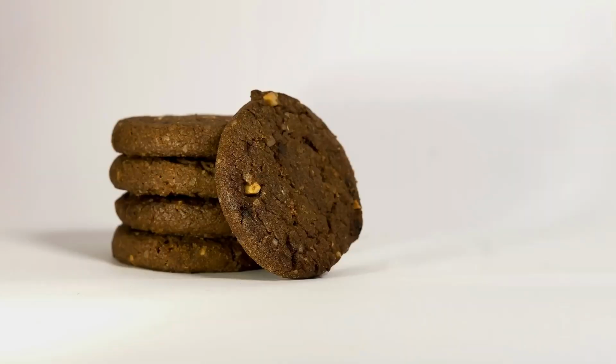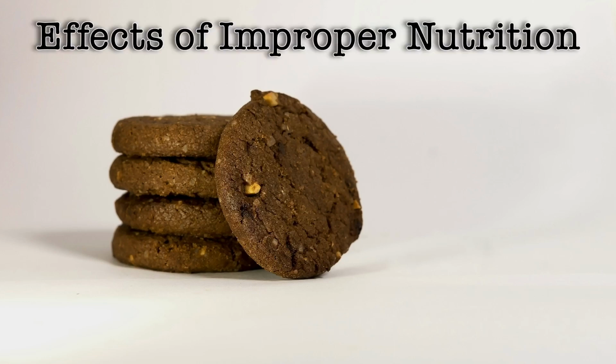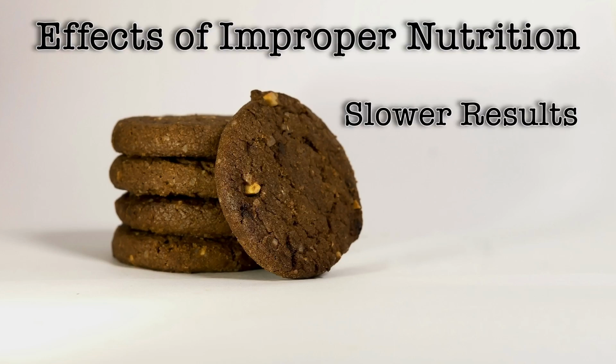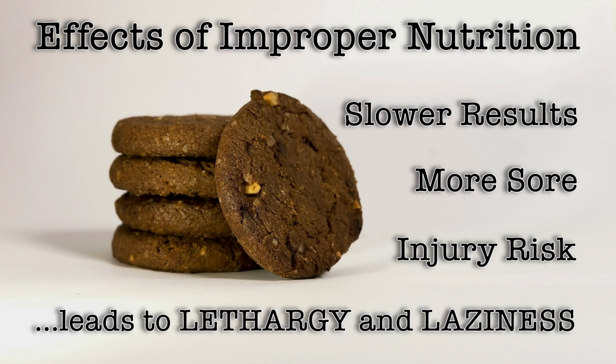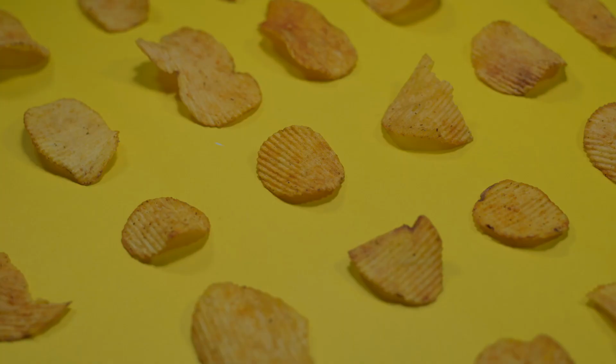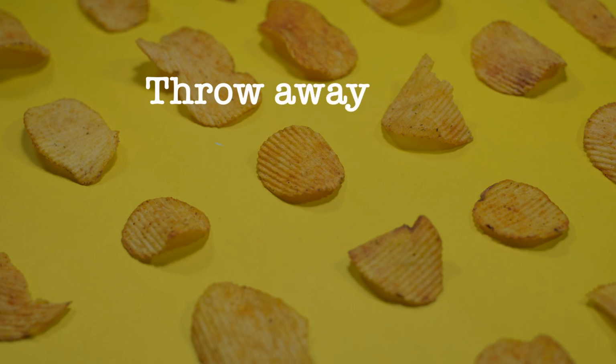So what happens to our vertical jump with improper nutrition? First, we can expect to have slower results. Our bodies are going to recover less and therefore be sore more often. And because we're not recovering properly, we have an increased risk of injuries. And overall, with improper nutrition, we're gonna feel more lethargic and lazy, which is gonna work against our passion for the path of progress. So these are some of the foods we should avoid for increasing our vertical jump.